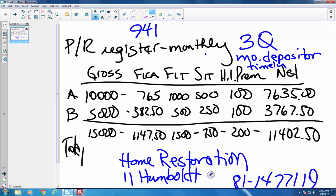What does line 3 ask for? Your FICA. No, I think line 3 asks for FIT, doesn't it? Oh, yeah, sorry, your FIT. So how do you get that number? You FIT on the chart. So 1,500 times 3. Yep. Then that's 4,500. Yep.